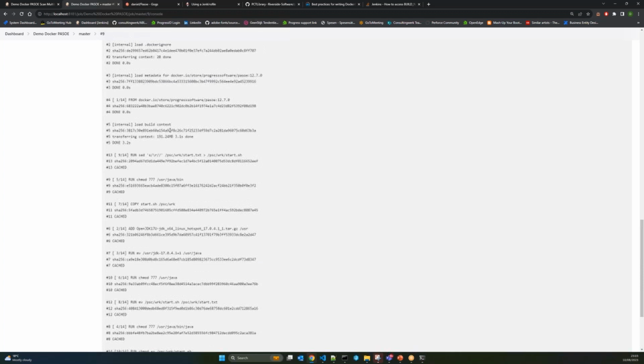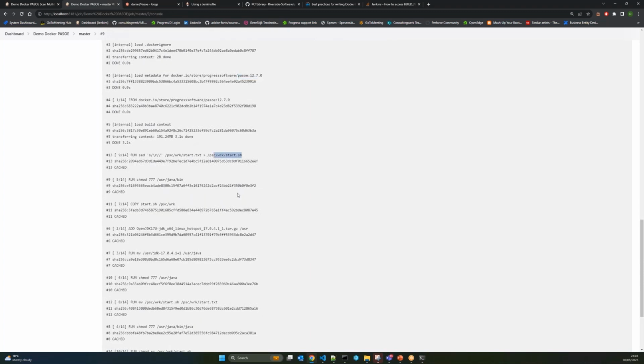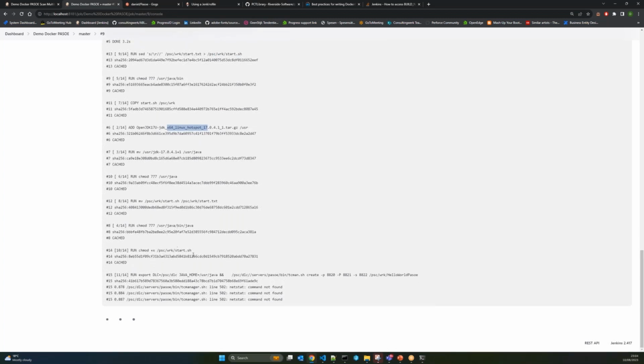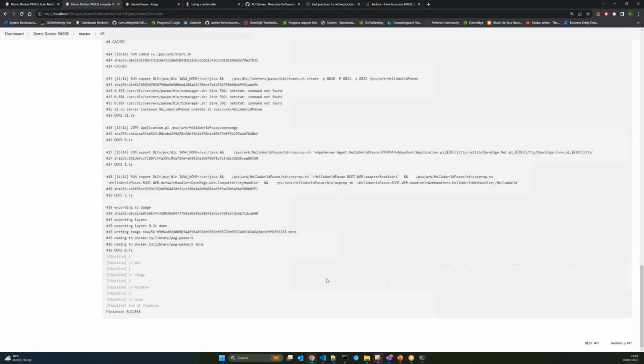So we see here Docker executing. We see that it loads from the PASOE 12.7.0. It adds the start.sh. It adds Java. And currently it's working on the tcmon create. Right, and it says we have a success.